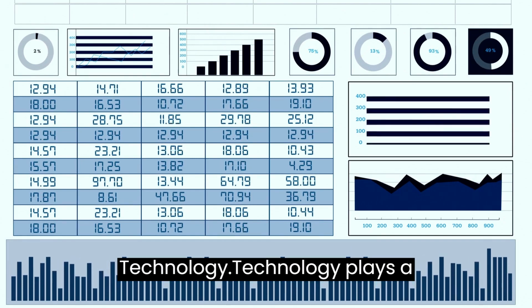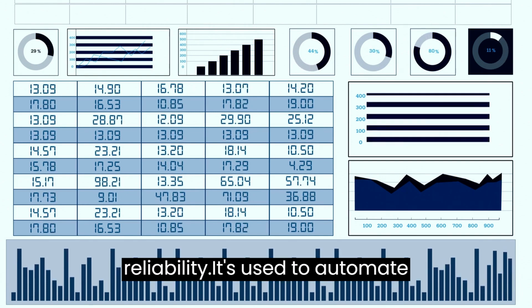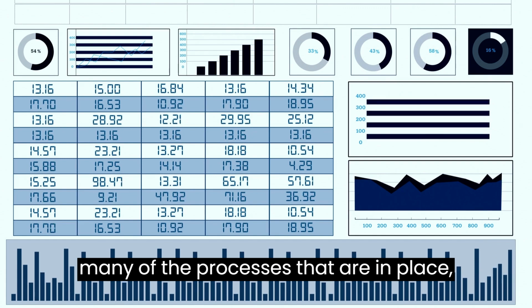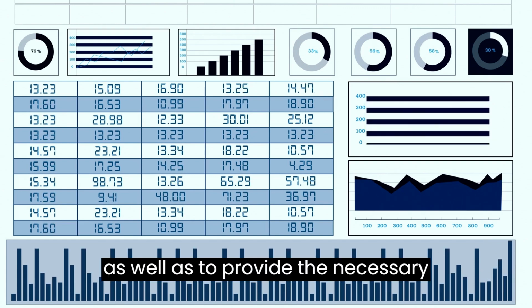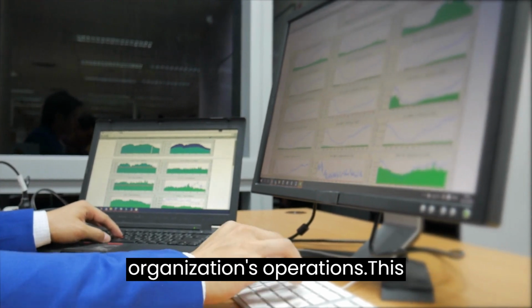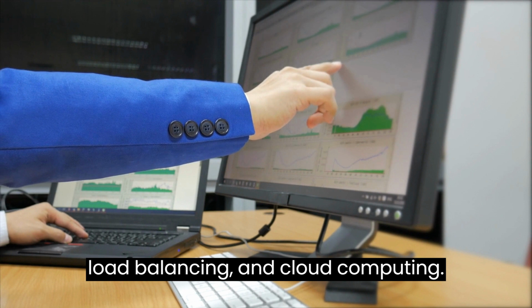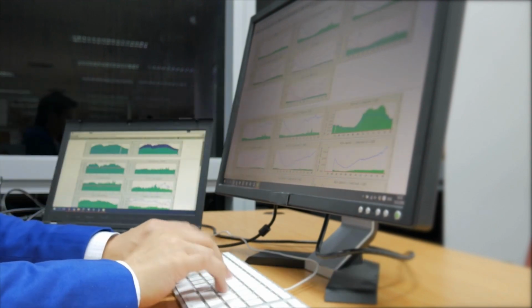Technology. Technology plays a critical role in achieving site reliability. It's used to automate many of the processes that are in place, as well as to provide the necessary infrastructure and tools to support an organization's operations. This includes things like virtualization, load balancing, and cloud computing.